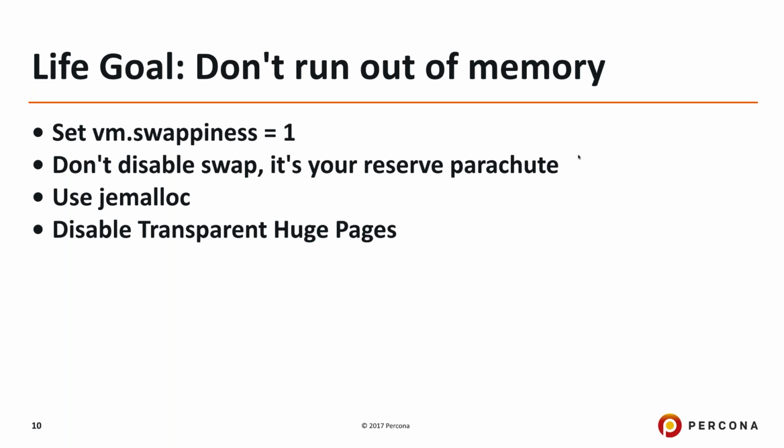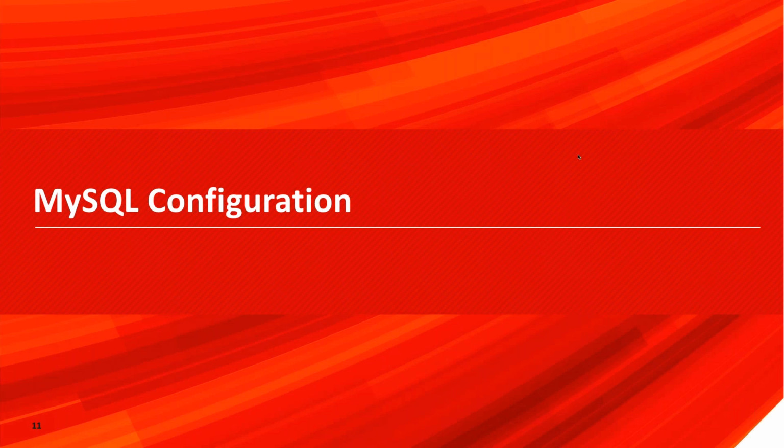The number one thing that you want to configure with your system is to make sure it can't run out of memory. So set swappiness to 1. That'll make sure that the system doesn't swap unnecessarily. It's only going to swap pages out onto disk if it absolutely has to. But don't disable it, because crashing hard because some script ate up a bunch of memory is way worse than swapping. It's a good idea to use a different memory allocator like jemalloc. Particularly if you use jemalloc, you want to disable transparent huge pages so that jemalloc can reclaim memory that it's not using anymore. That's all I've got for OS configuration.